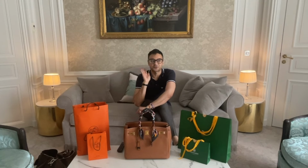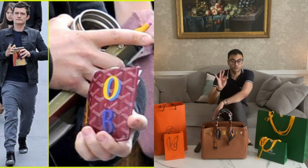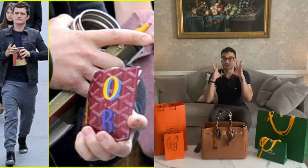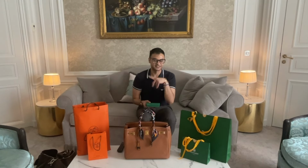I actually saw this one that Orlando Bloom had. I think it was a red wallet as well, where he did like four different colors. I saw it and I was just obsessed with it, so I wanted to get it. And I asked them if they could do it, and they said they could. I already unboxed it, here's the unboxing.